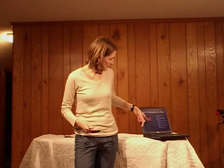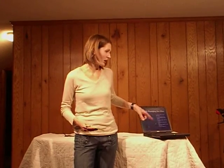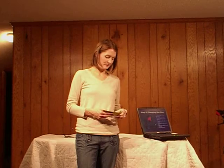Step 2 is changing your oil filter. Your oil filter is going to be located on the side of your engine. It will look similar to this. This is the oil filter in my car, and there's also a picture of it on your handout.